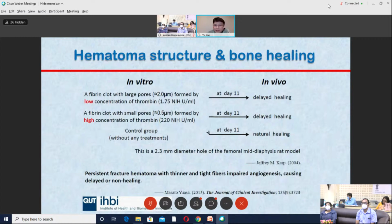Then a number of studies also found that the hematoma actually has different forms, which will play a very important role in the later healing process. People try to change the structure of the hematoma by using different concentrations of thrombin. We know that thrombin plays a very important role in fibrin formation. So if you use either a high or a lower concentration, you change the structure of the hematoma, and they actually delay the healing process.